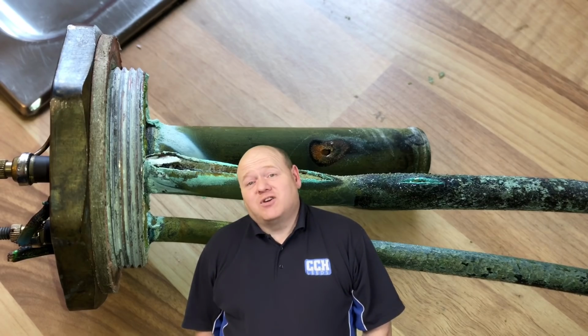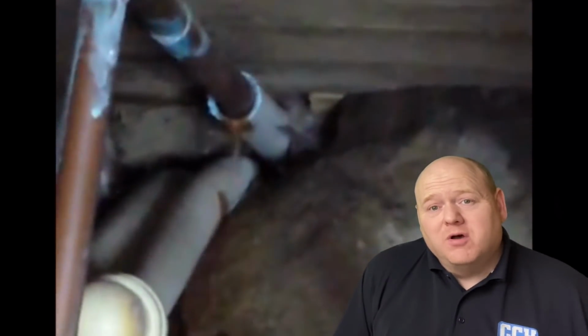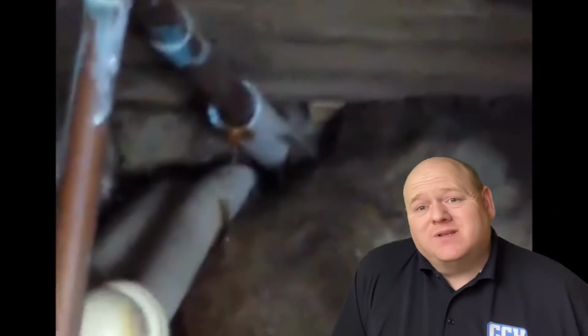So let's go and have a look at the next one. On this job now, I've been called out to help another plumber that's struggling to find a leak a little bit. He is under the floor at the moment, and this is the pipe that's leaking.